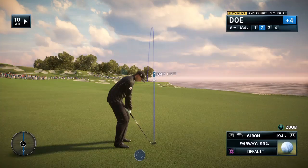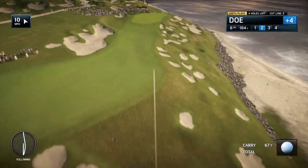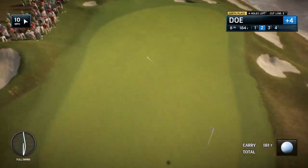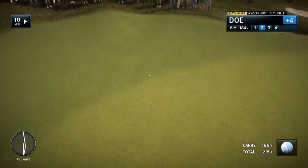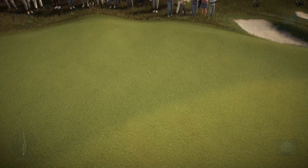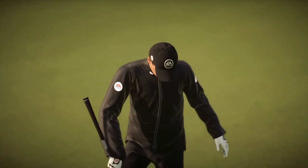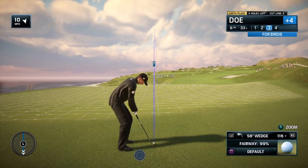Frank, when we stop staring at Lake Michigan in the background, what should we be focusing on this shot? Well, somehow you've got to thread a long iron in between the bunkers on the left and the bunkers on the right onto a very, very narrow green. Now his third, staring right at the green.